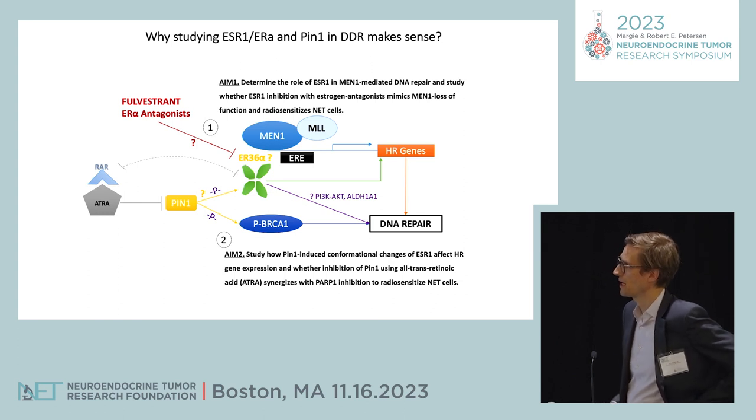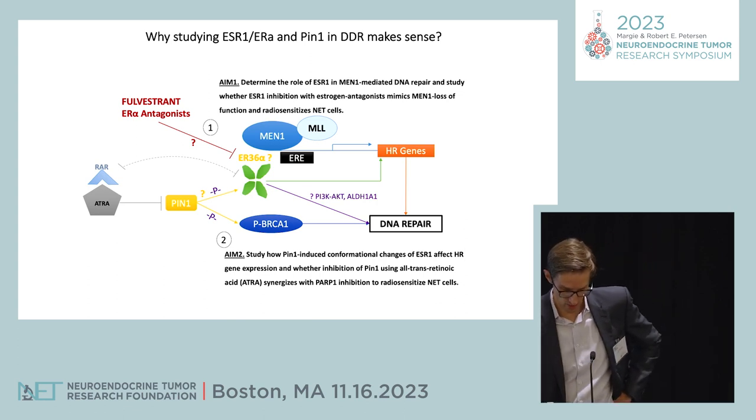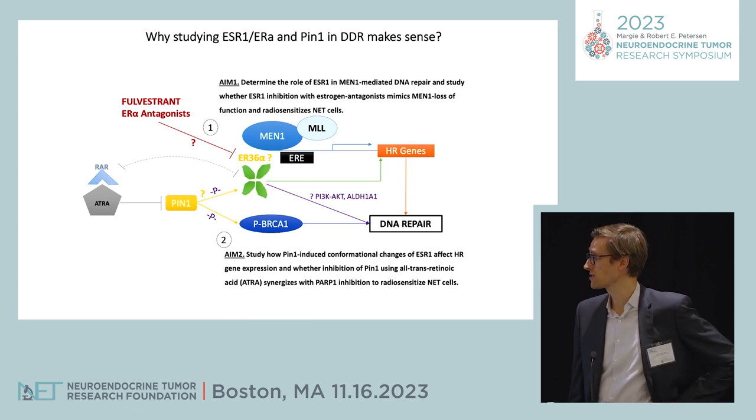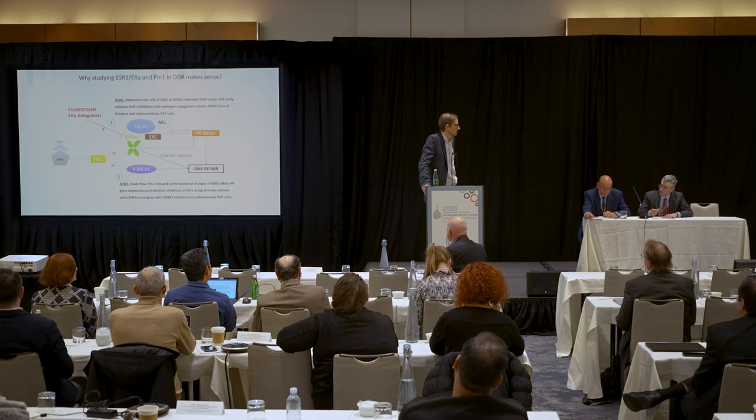And then lastly, how does this subvariant actually really affect DNA repair? Is it perhaps through the PI3K AKT pathway? We're not sure, and we're studying this. But we did submit an IIT to start combining fulvestrant with PRT, because we think that we have enough preclinical data to see if that's going to be something that may work in our patient population.